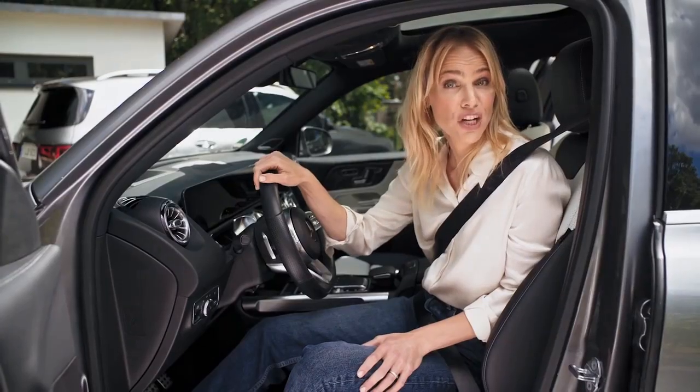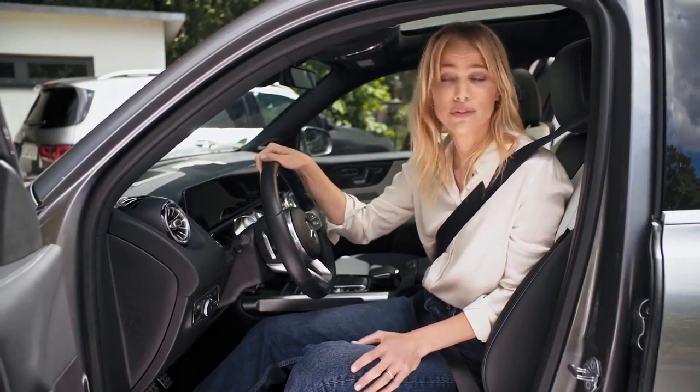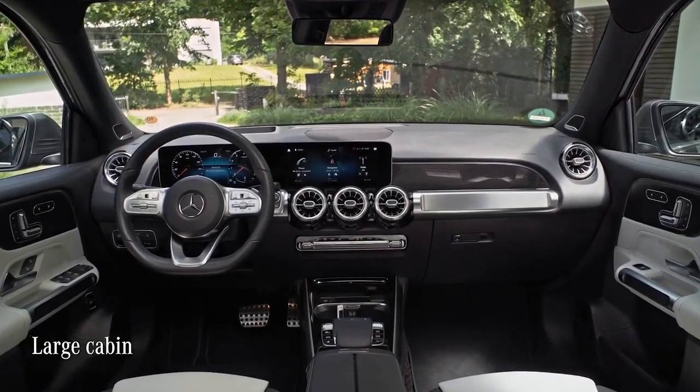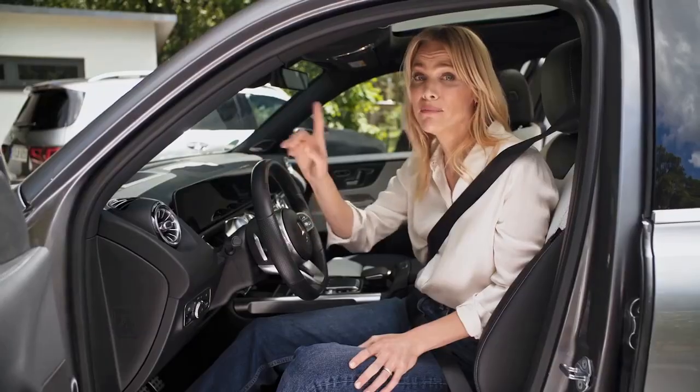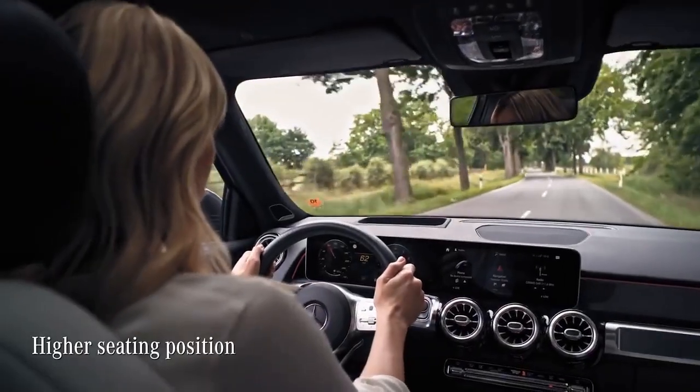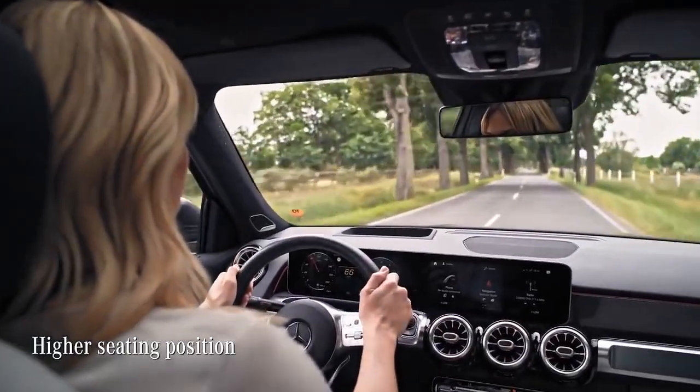My first impression of the GLB: the cabin is huge. The windshield is massive, the windows are big and it makes it feel really light and airy. But my personal favorite is the higher seating position of the driver's seat, and it makes me feel like I have a really good vantage point on the traffic.